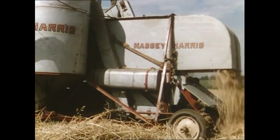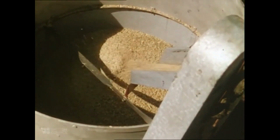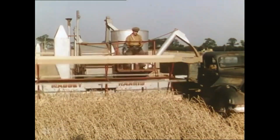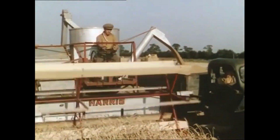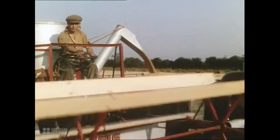Threshed straw pours out onto the ground behind, while the grain is collected in a hopper at the side of the machine. Lorries driving along beside the harvesters offload the grain without interrupting the cutting and take it away to be dried and sacked.